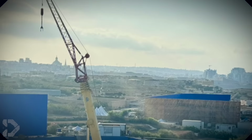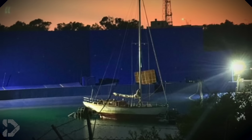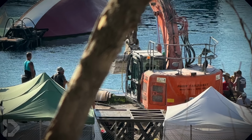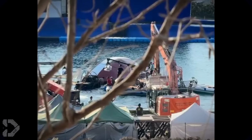Their final days involved using the water stage to shoot a boat sequence. What happens to this boat? Well, it gets flipped by something big. We even have a video of it thanks to Riker Reel, which you can check out now.